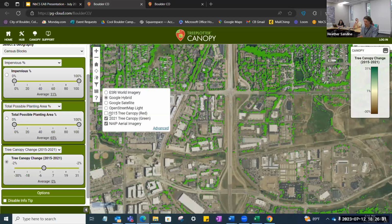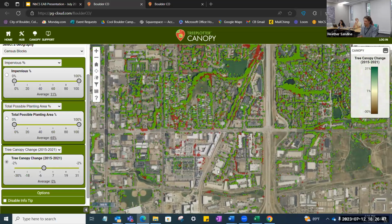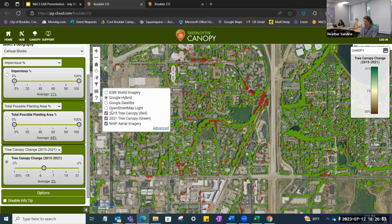And then the really cool thing is if I then select the 2015 data, that will be placed underneath the 2021 data. So there in red, you're seeing 2015 tree canopy that was there in 2015, but it was no longer there in 2021. So that's a way of getting a really granular view of canopy loss in certain areas. So here we can see a large section of tree canopy was cut down. And then we can also view canopy growth in this way.